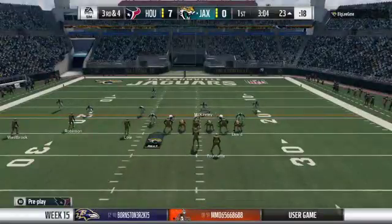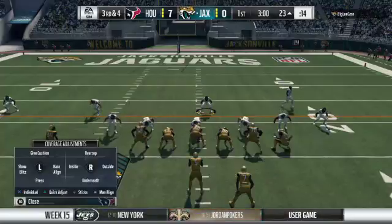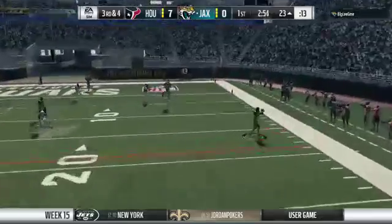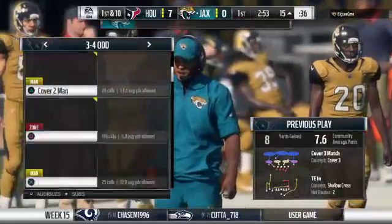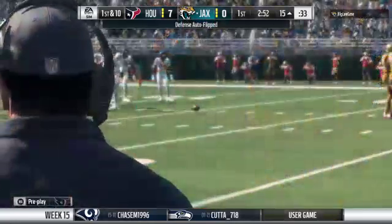Here we go. And the D looking like they may blitz. Third down. From the gun on third down, Bortles. Toward the sideline, he will have the first down. Good catch. He was able to keep the feet inbounds. 8 yards on the pickup there, and it moves the sticks.